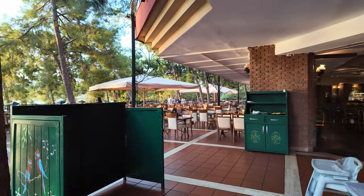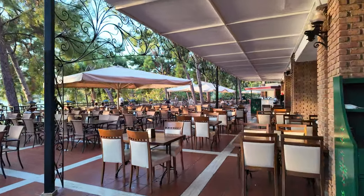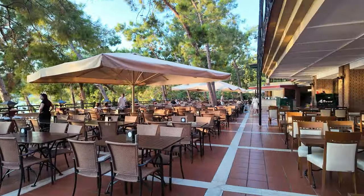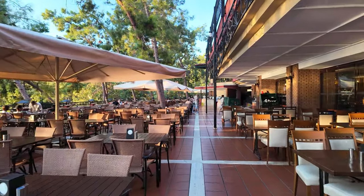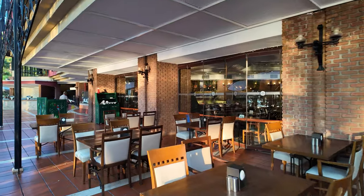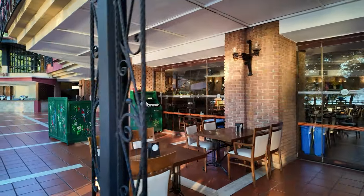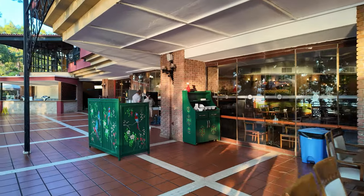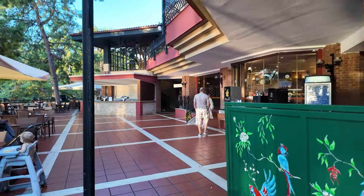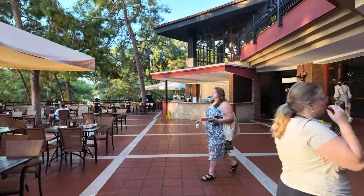In terms of timings around meals, I've mentioned breakfast. Lunch is served between 12 and 2:30. And your evening meal starts at 6:30 until 9. Again, there's the buffet option, which is in the main menu, and there are 4 additional a la carte menus that, when you're staying for longer than 7 days, can be booked, one visit to an a la carte of your choice per 7 days you are staying for.